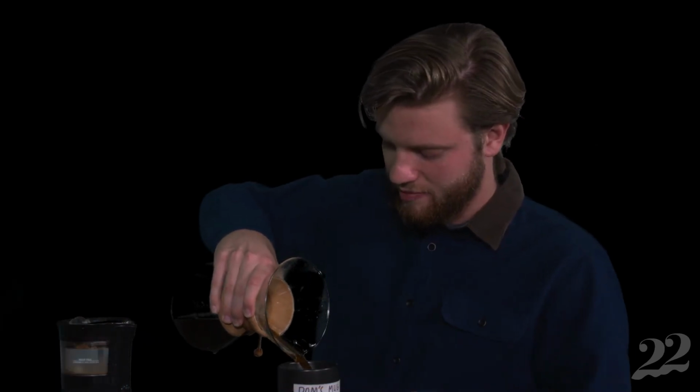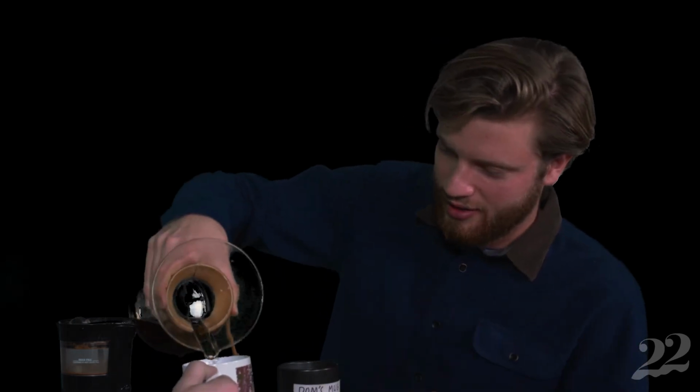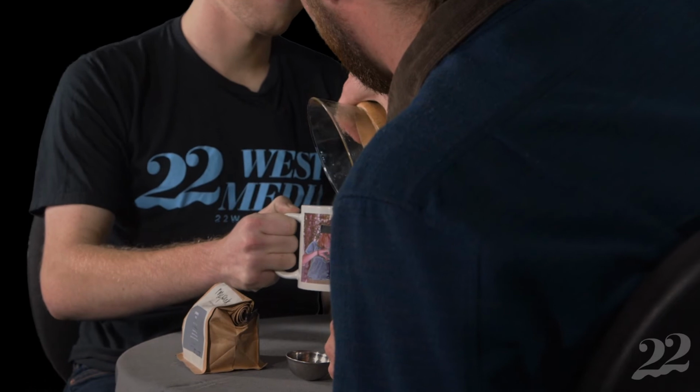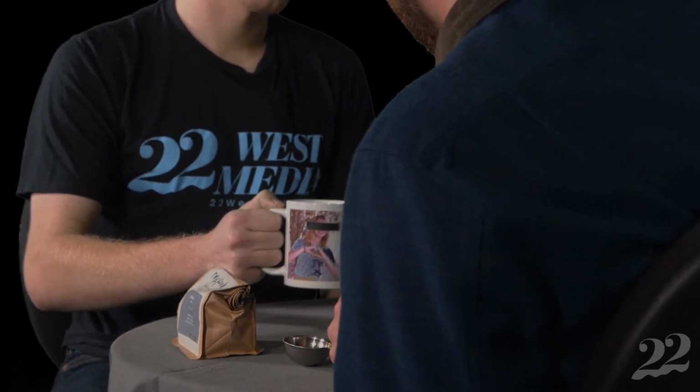And so this method makes it a little more sweet, brighter, and you can taste a lot more of the fruity flavors and stuff like that. Yes, cheers, of course. So this is a lighter roast, you said? This would be on the lighter side? This is a medium light roast, yeah. Okay.